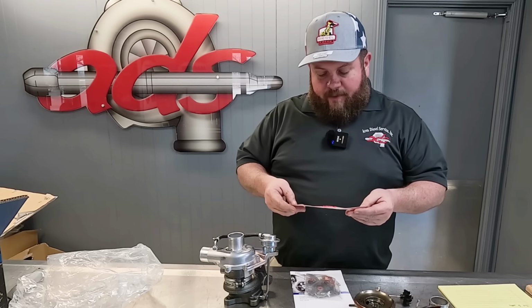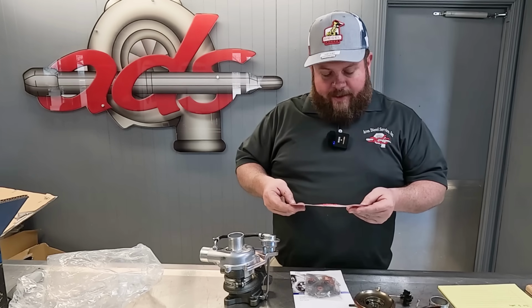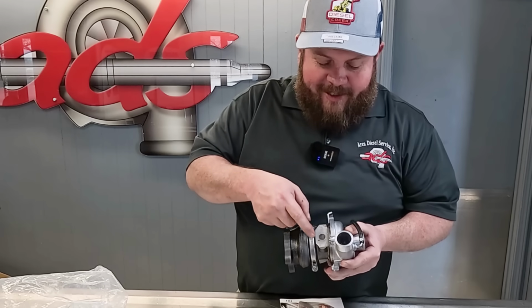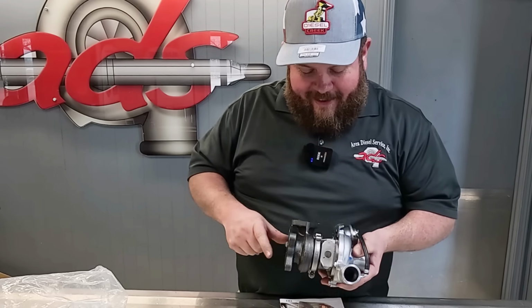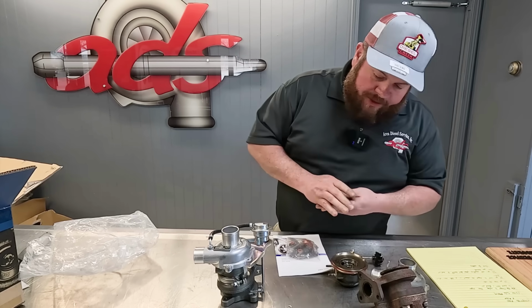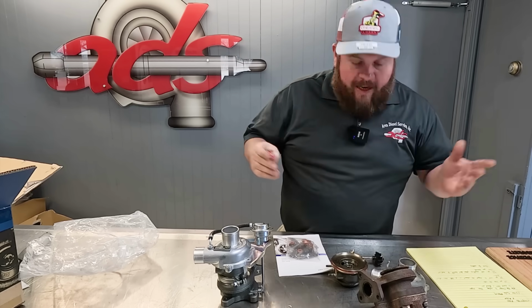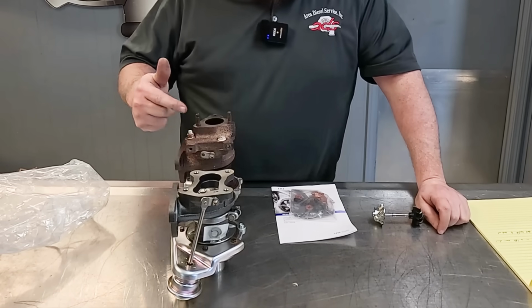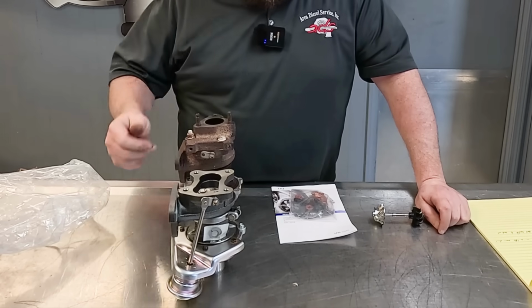Remove the sealing from oil inlet and oil outlet. And believe it or not, we've had turbos returned where this was not removed. I can see one issue already. Not really an issue, but just something we need to address. So the first issue, this exhaust adapter does not come with the new turbo.